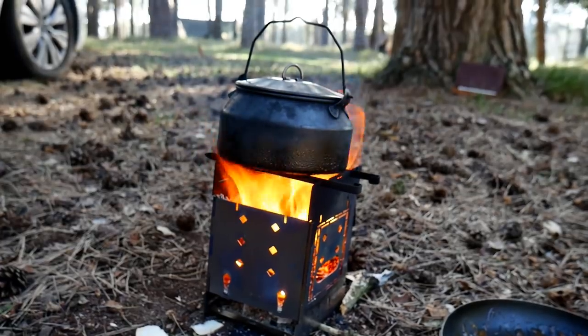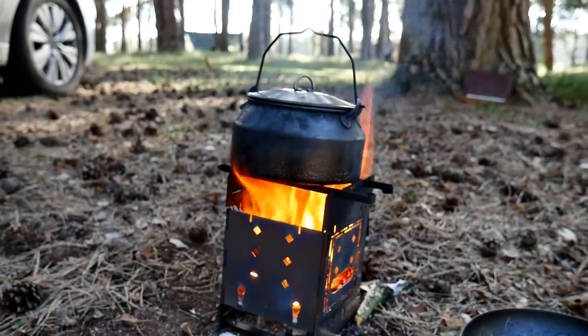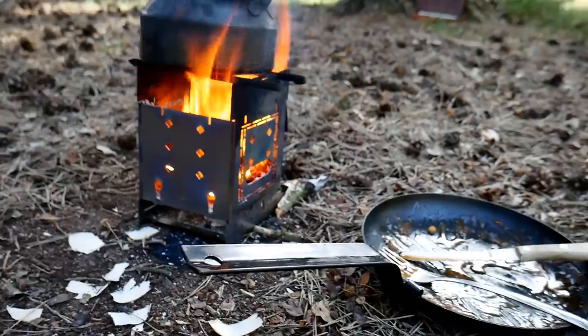And there is the GSI kettle on. Get some hot water so I can do the dishes.